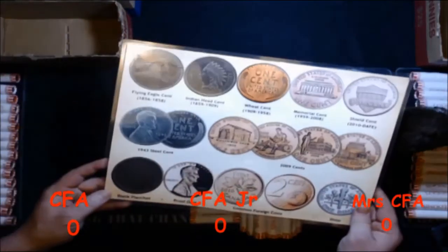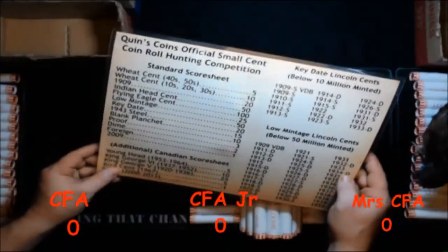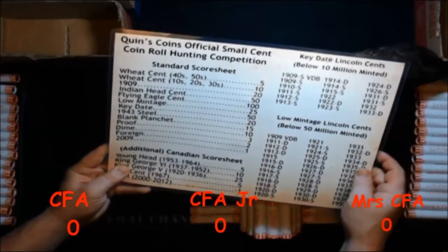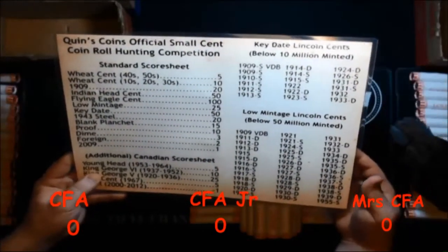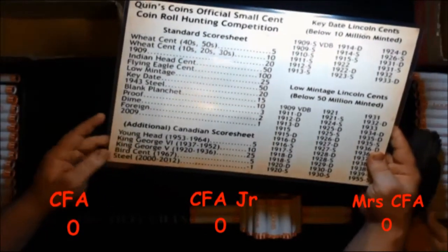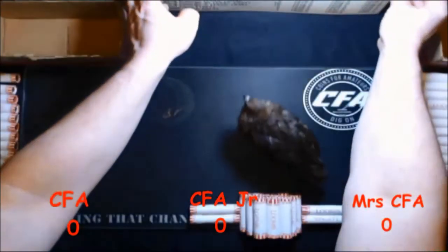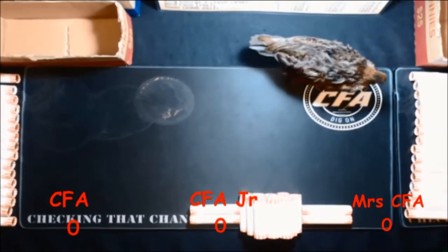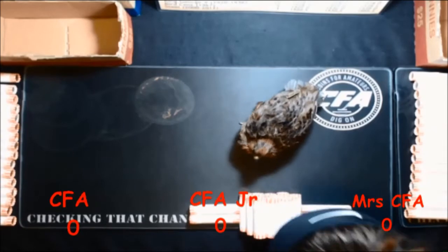And today we have pennies. We have Quinn's Coins placemat out every time we go through pennies, but we are actually going to use his scoring system this time around, Quinn Coin. We're going to go by that for our score sheet. We got our key date, our low mintage, and all that good stuff. And we're going to use the Canadian scoring as well. We don't find a lot of them here, but we'll see how it goes. So we each have $8 in cents, and we're hoping for some good luck today. I'm going to get my blank planchet maybe finally.